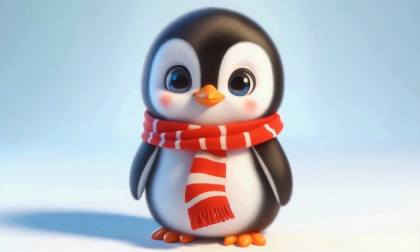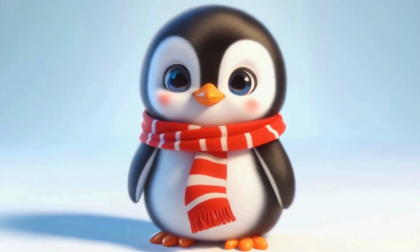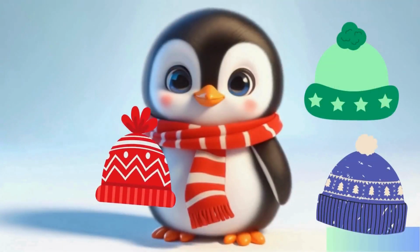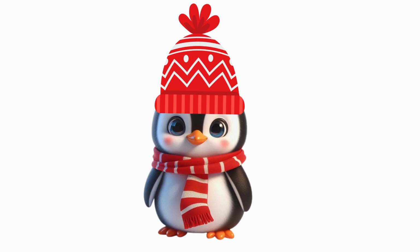This penguin is wearing a red scarf and looking for a red winter hat. Can you help find the red hat? Is this one the red hat? Nope. How about this one? Yes, that's right. Great job, little ones.